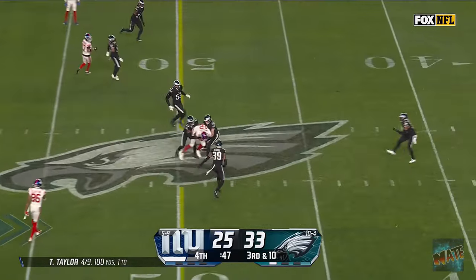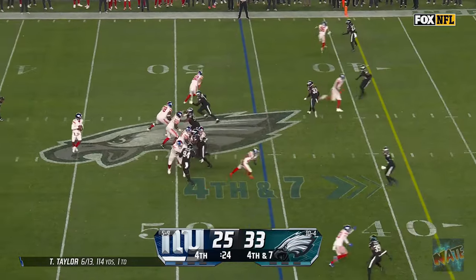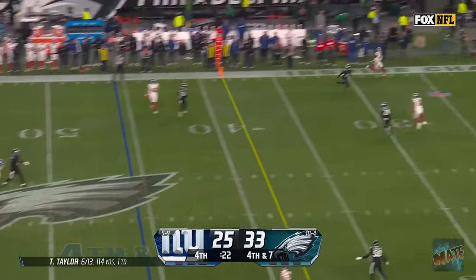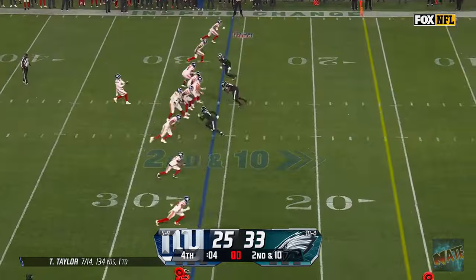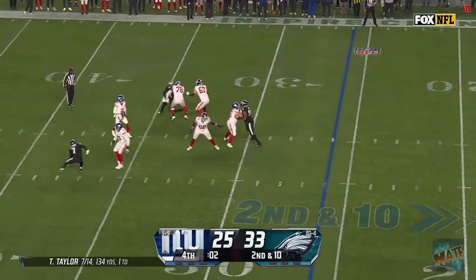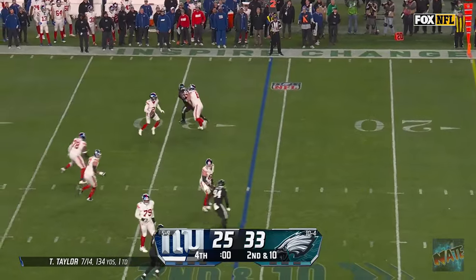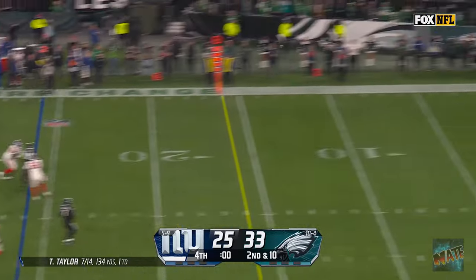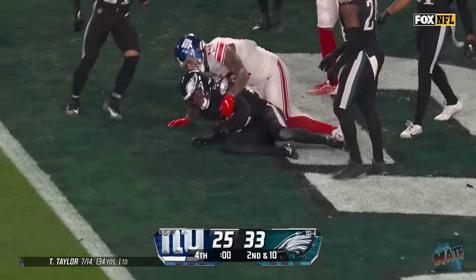Waller's got it. First down into Eagles territory. Taylor lets it rip. Waller's got it. Giants still have life. Tyrod Taylor looking for a Christmas miracle. Directs traffic and throws back in the end zone. That's the ball game. Picked off by Ringo.